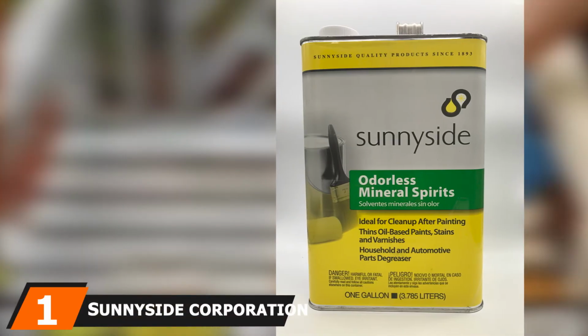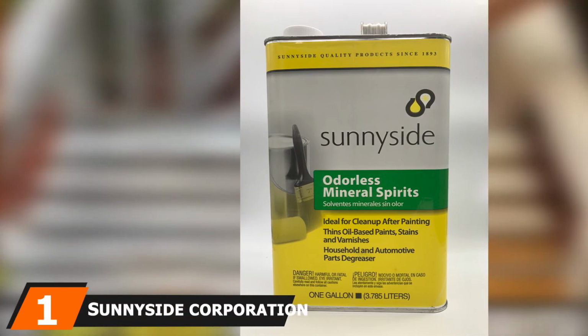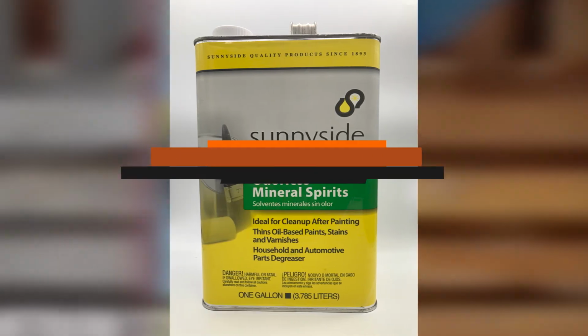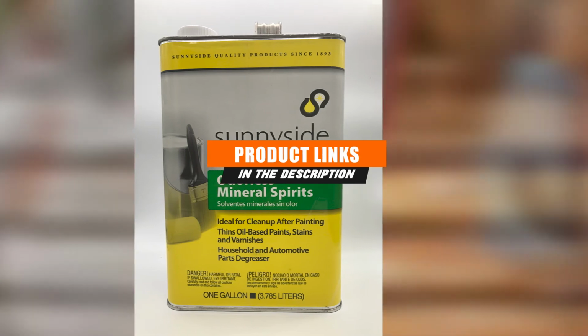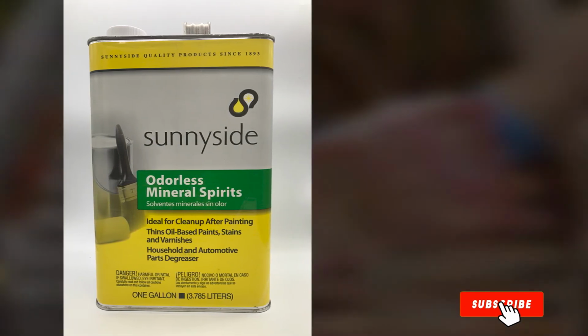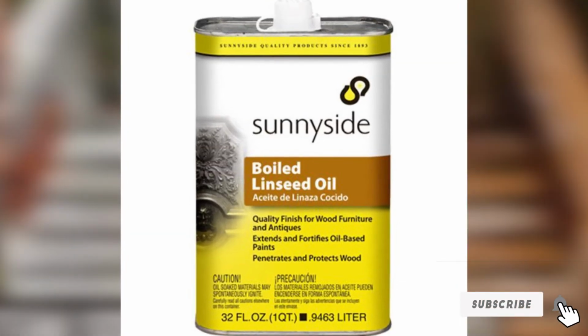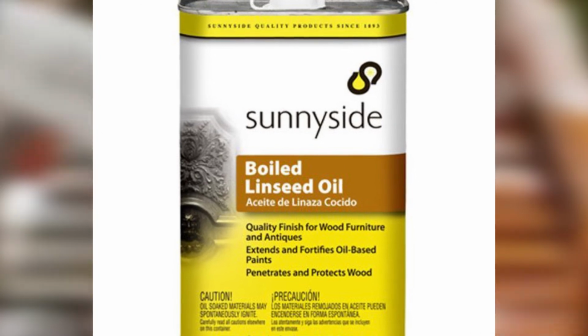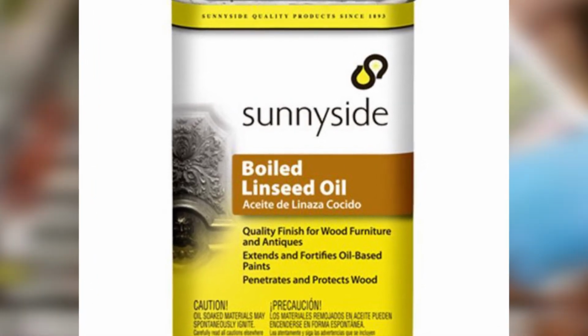Finally, the number 1 position is dominated by Sunnyside Corporation Boiled Linseed Oil. Linseed oil is a plain, classic wood oil that brings out the grain finish without changing the natural color of the wood. It's used to strengthen the existing finish on your piece and prevent damage from drying out and cracking. You can use it both for interior and exterior projects.